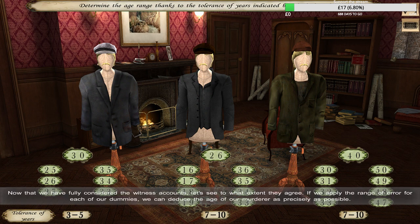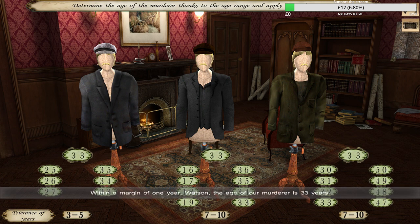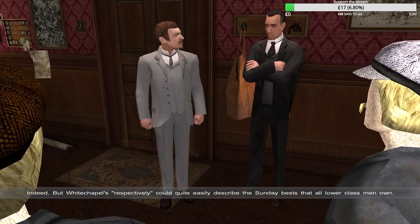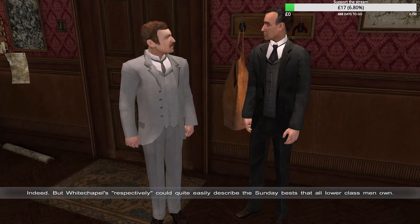Now that we have fully considered the witness accounts, let's see to what extent they agree. If we apply the range of error for each of our dummies, we can deduce the age of our murderer as precisely as possible. It should be 33. Perfect, Watson. Within a margin of 1 year, Watson, the age of our murderer is 33 years. But the man described by Smith was dressed respectably, whereas the other two were poorly dressed. Indeed, but Whitechapel's respectable could quite easily describe the Sunday bests that all lower-class men own.